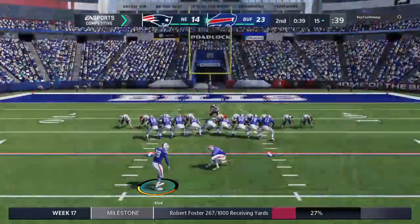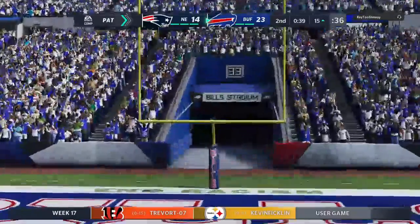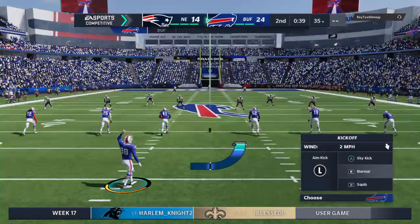Robert Foster, his 5th touchdown now on the year. And his guys get the quick strike touchdown. And his kick is right through. Makes the score Bills 24, Patriots 14.